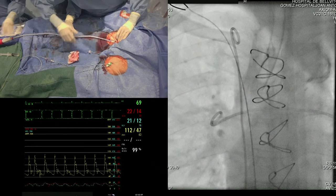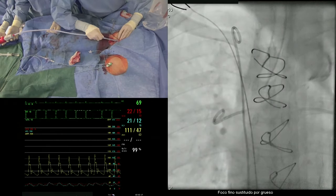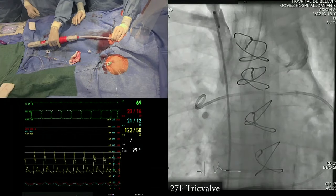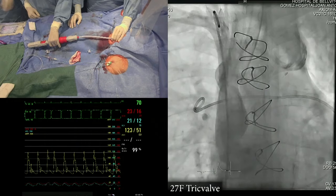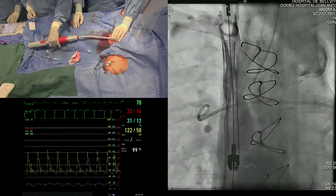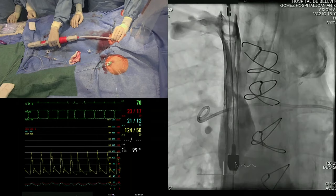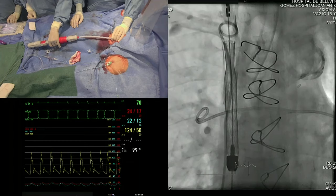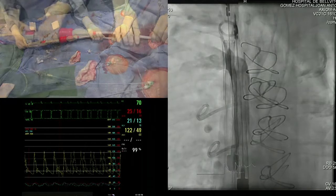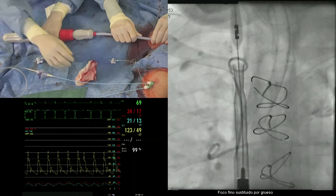It's a 25 millimeters device. 27, because the skirt of the valve is in the middle of the belly. You can see the belly in the next screen. The belly is in the middle part. The total length is 67 millimeters. And then you have to implant the valve, the belly, upper the right pulmonary artery. What do you think? Yeah, for me it's okay. Do other people agree that we start the delivery?